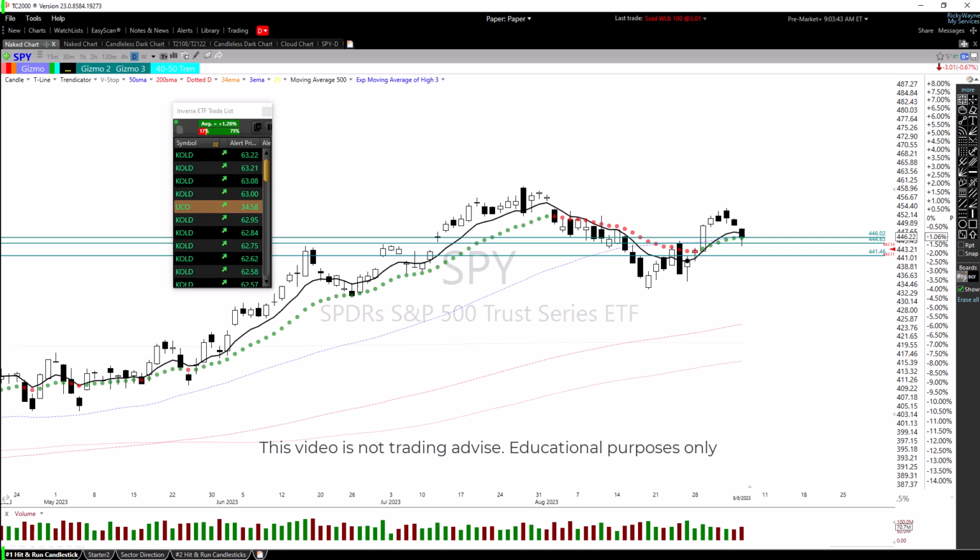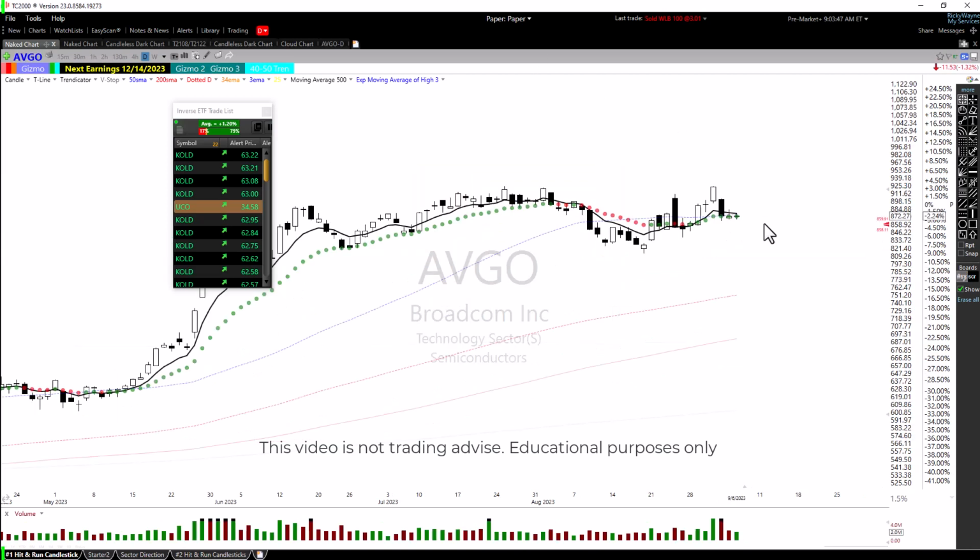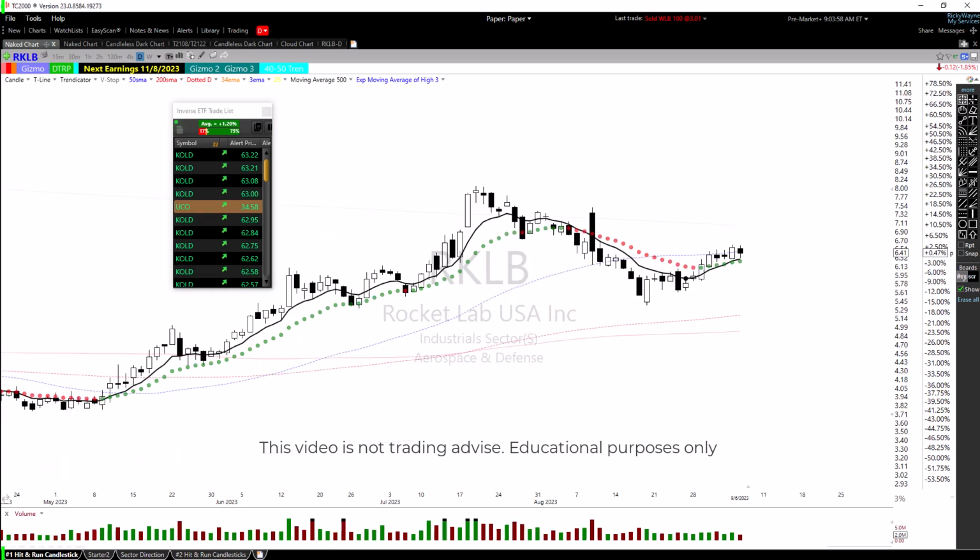Let's see if we've got any more shorts coming in here. For those that can handle an $800 chart, AVGO is looking short. RKLB, that's a little cheapy. RKLB is looking short.